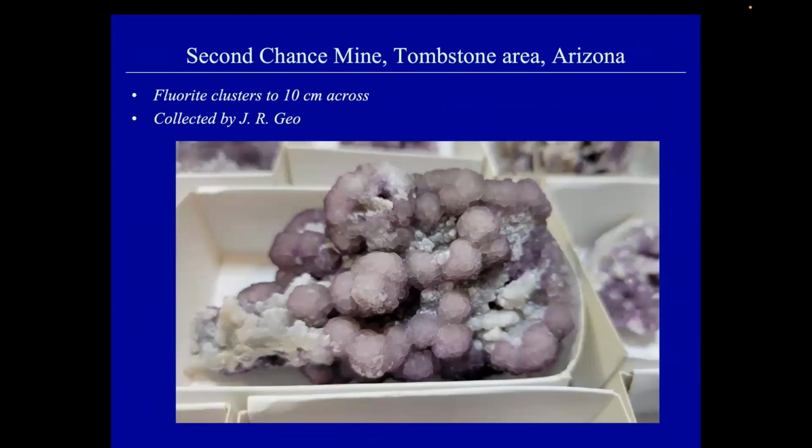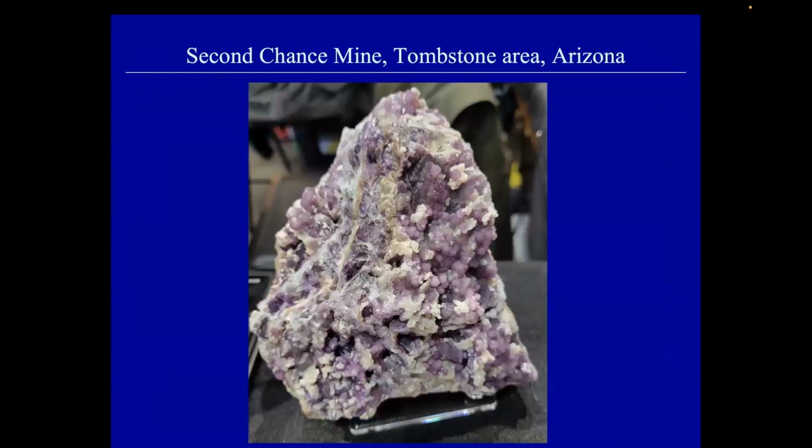In Arizona, in the area near Tombstone, in what's being called the Second Chance Mine, J.R. Geo is coming up with fluorite clusters. This one's about 10 centimeters across and associated with quartz. This is a nice vertical cluster, a little bit bigger than 10 centimeters. And these were new in Tucson at a fringe show that a few people attended.